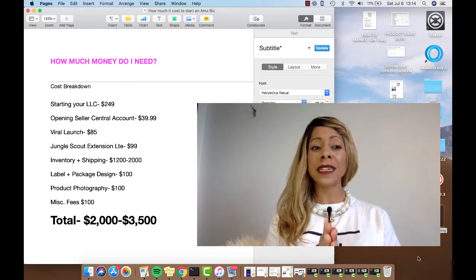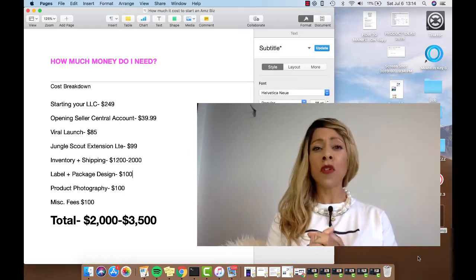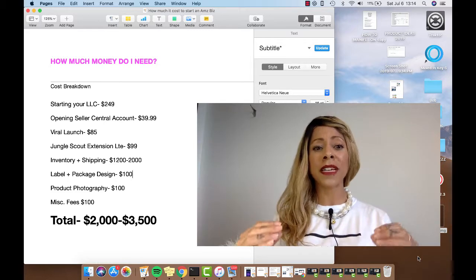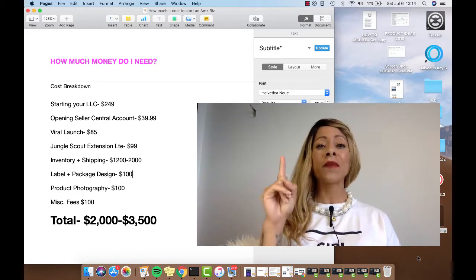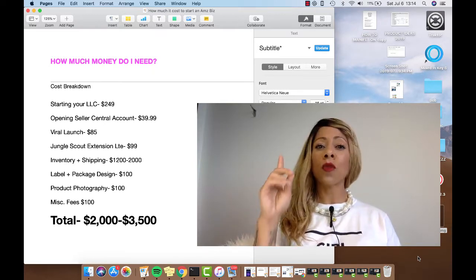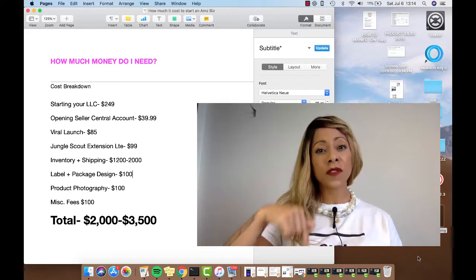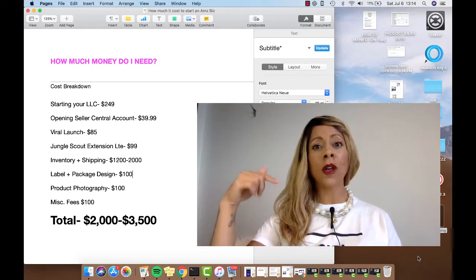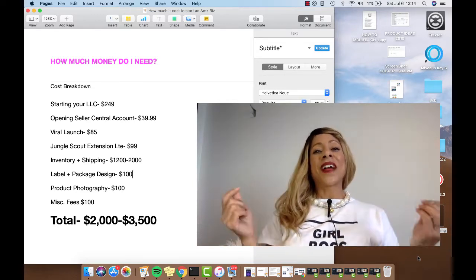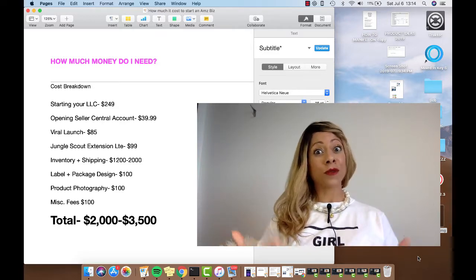Then you're going to need the Jungle Scout Extension Lite. We use this so much, it's definitely worth the money. It is a one-time fee for $99, okay? You don't have to pay every month, just a one-time fee, $99, but it is essential, and you can save 15% on this software as well below. All right, so after you've got your software, these are the softwares you're going to use for product research.